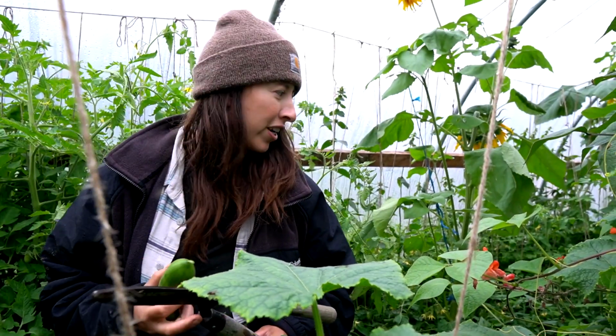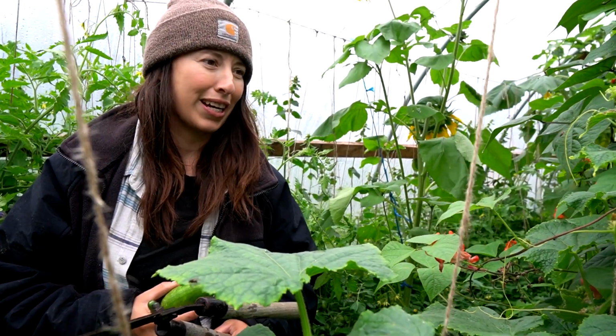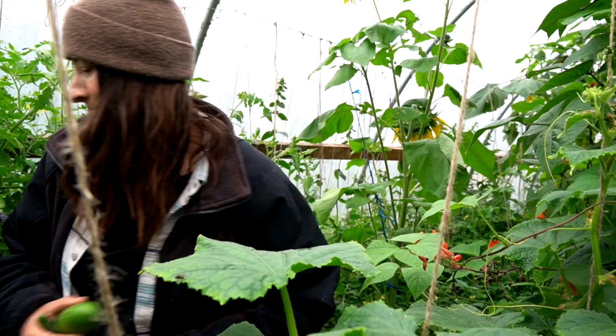Found another cucumber over here. It is raining again. So I think we're going to call it quits for the night and pick back up tomorrow outside.